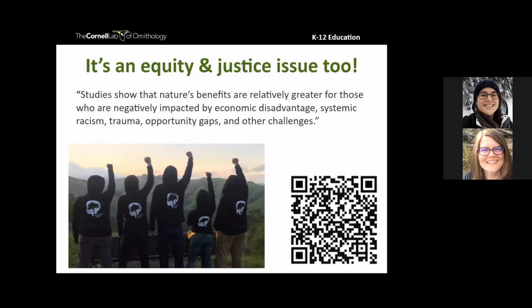And it says that studies show that nature's benefits are relatively greater for those who are negatively impacted by economic disadvantage, systemic racism, trauma, opportunity gaps, and other challenges. So by building into our practice, getting outdoors and into green spaces, we can help alleviate some of these gaps as well.